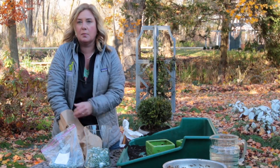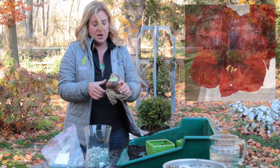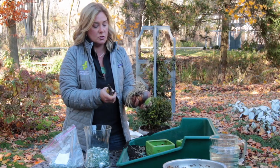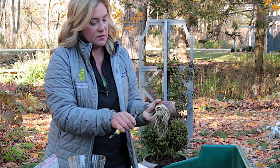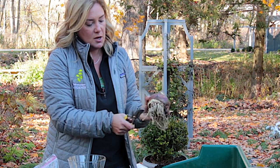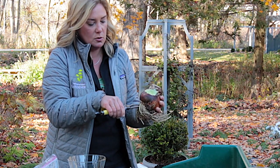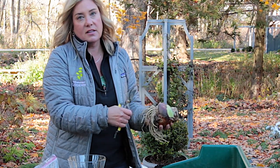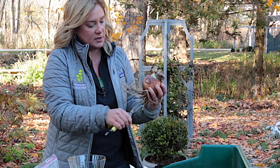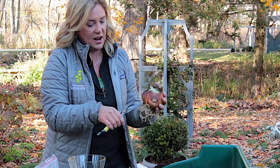This one's called Magnum. And this is supposed to have enormous flowers. I think this is gonna be a stunner. So one of the things you wanna do when you're planting in water, and you can also do this in soil, if you see these crispy, hairier roots on the bottom, remove those, because those are dead. Those are not going to produce anything. And the last thing you want is dead material going into your water, because of course that's how you get that nasty water situation that I have a fear of.